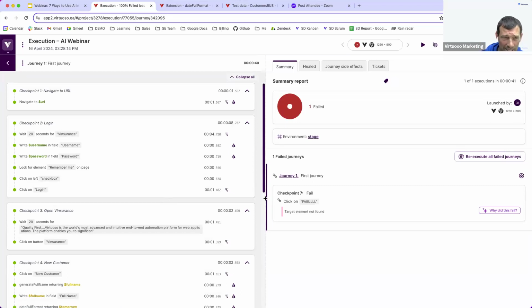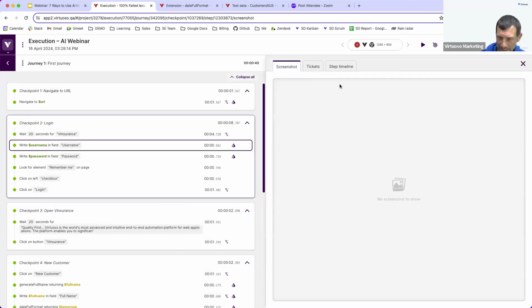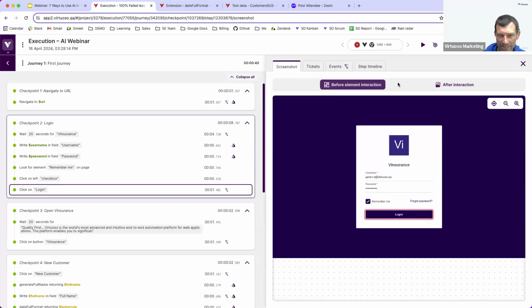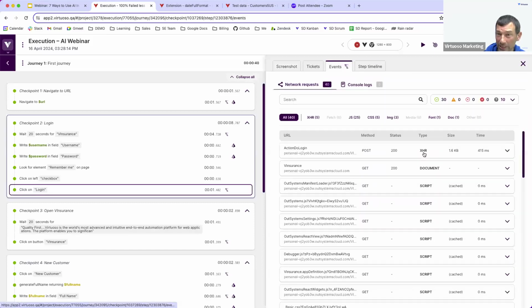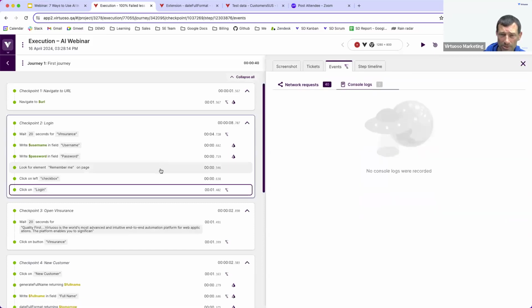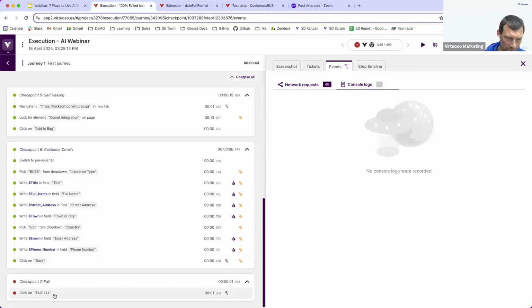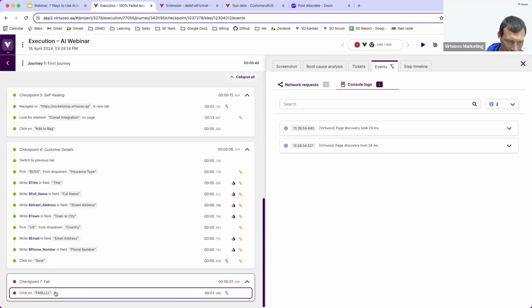Now in our test result, we can see this was run on our staging environment. We can go through all the test steps and see step by step with all screenshots. It's very readable using the natural language. You've got step level timings, as well as things like we're capturing network requests and console logs. But then if we scroll down, we can see exactly where this test step has failed. It's failed on the click on fail, which is spelt very badly.